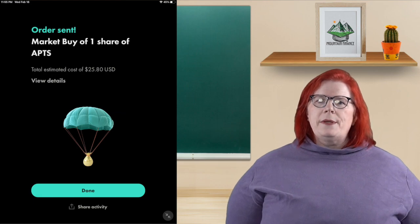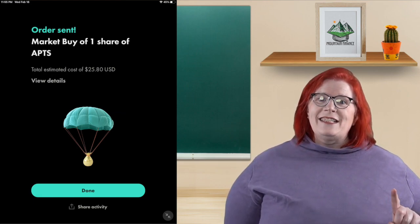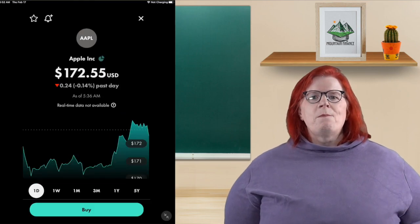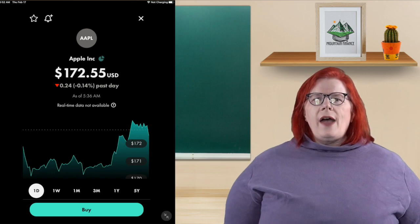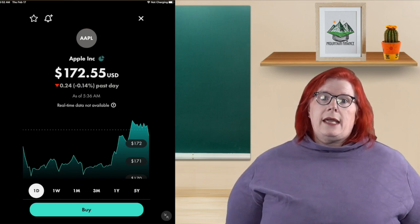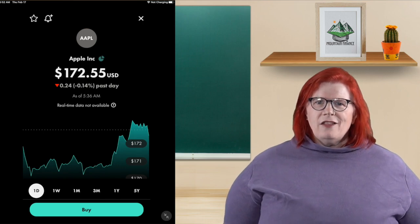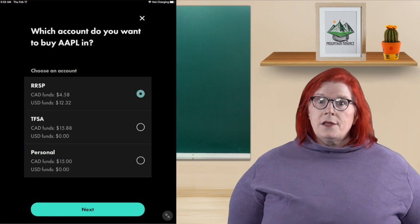That is a holy banana bread level of cool, but we are not done. I want some Apple. Not a CDR, but some actual Apple. A share of Apple is out of reach right now unless I move more money into my USD account. Or is it? Look at that little fractional icon next to Apple. Let's do this then. Same deal.